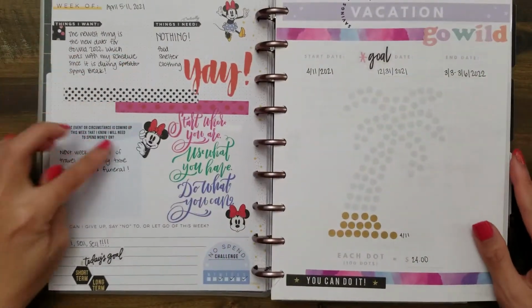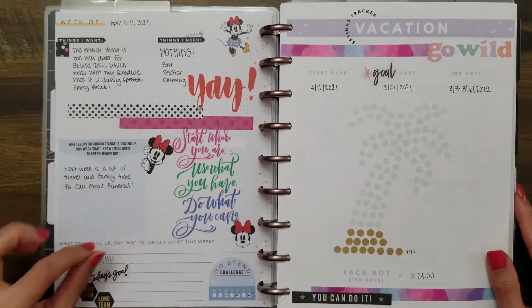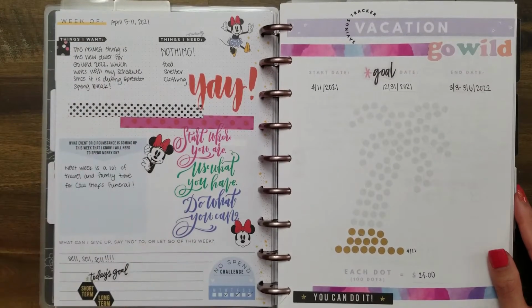Then I did fill out the back of this sheet. This is meant to be kind of like a journaling page. I just made some notes about different things.